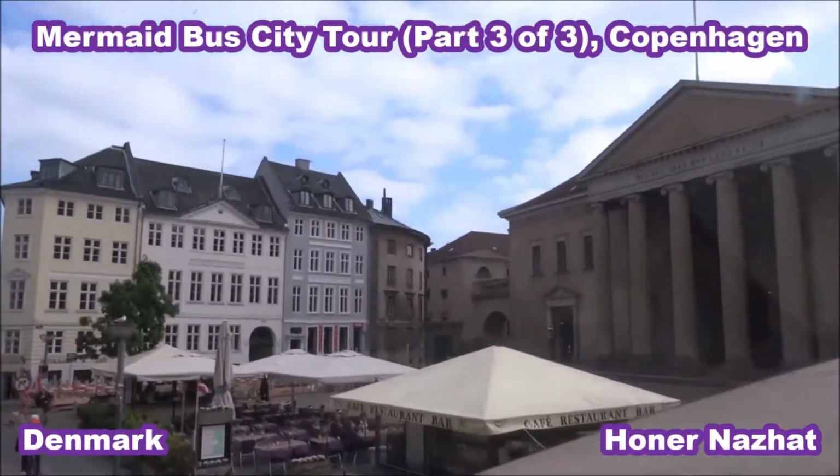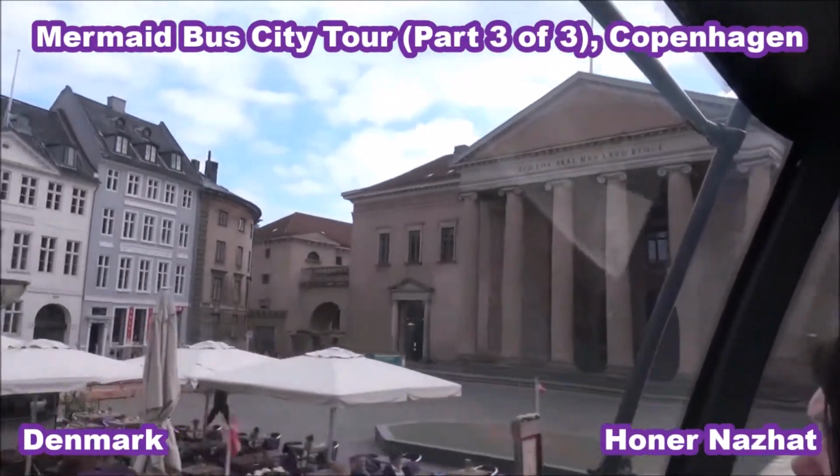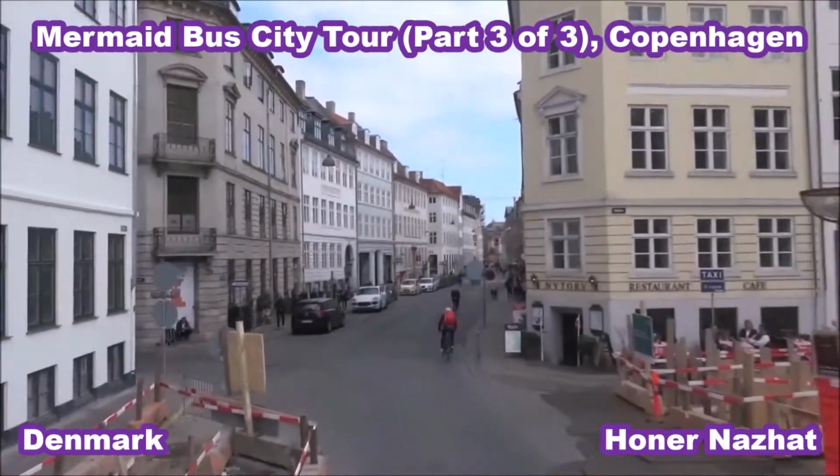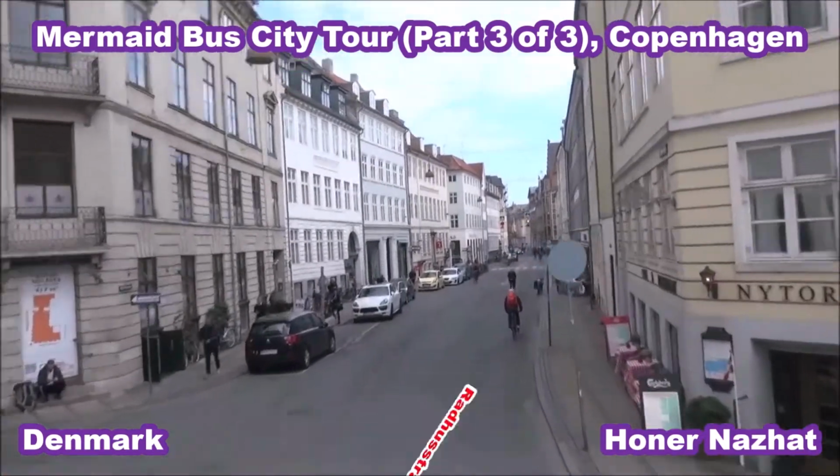The building with the 6 Ionic columns on our right is our city court. The inscription at the top of the building says, "With law shall the nation be built."